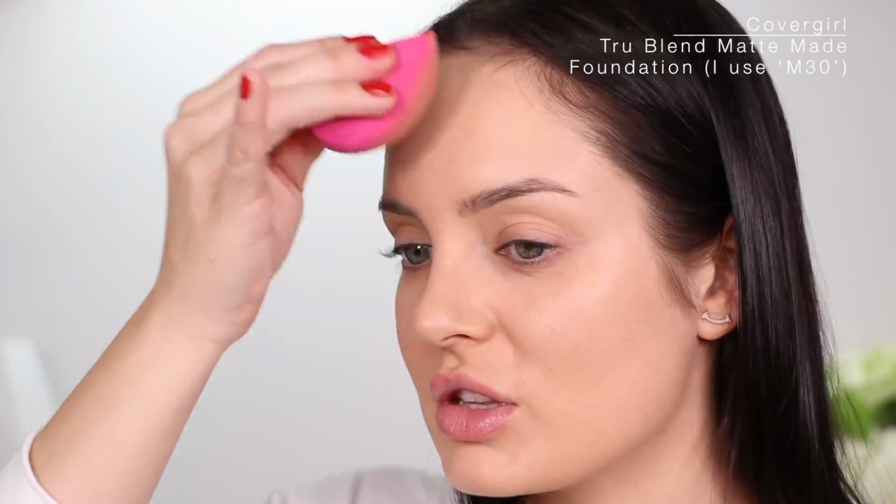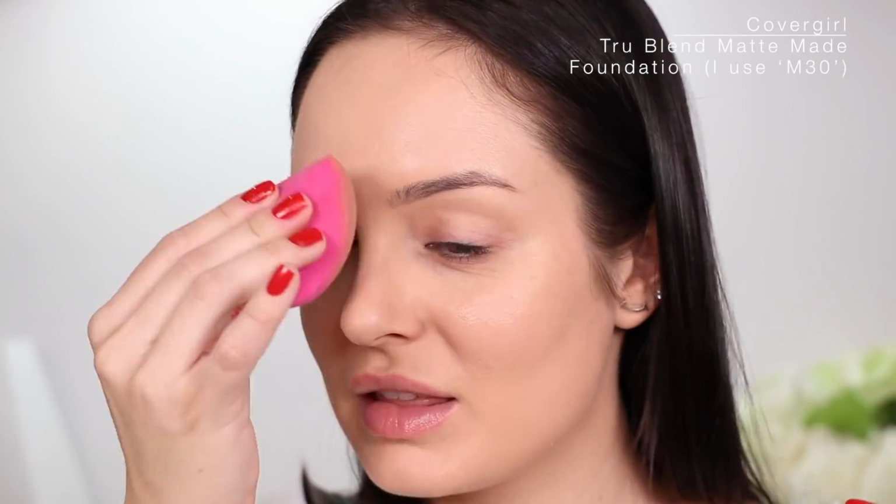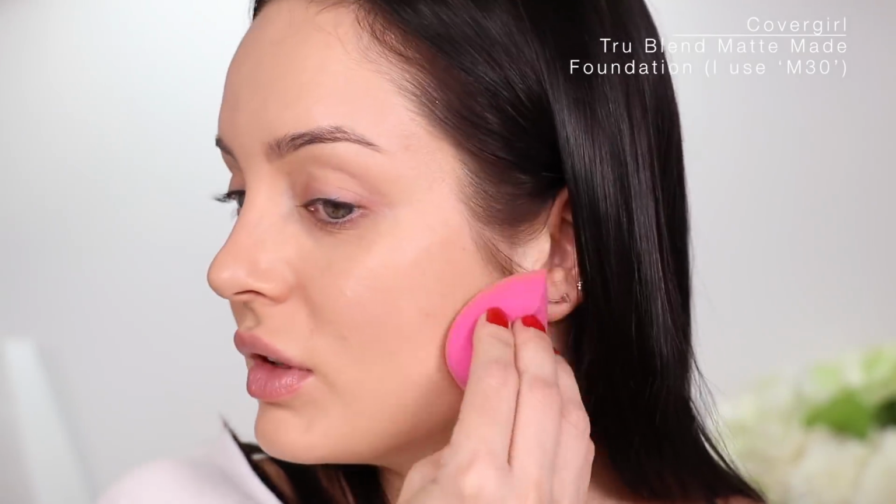But this is a very nice soft matte finish. It's not flat and crunchy or anything like that. It's very wearable, matte, and it still gives my skin that lit from within, naturally glowing look. It's a medium to full coverage foundation, depending on how many layers you put on. Lasts for 12 hours, like I said.